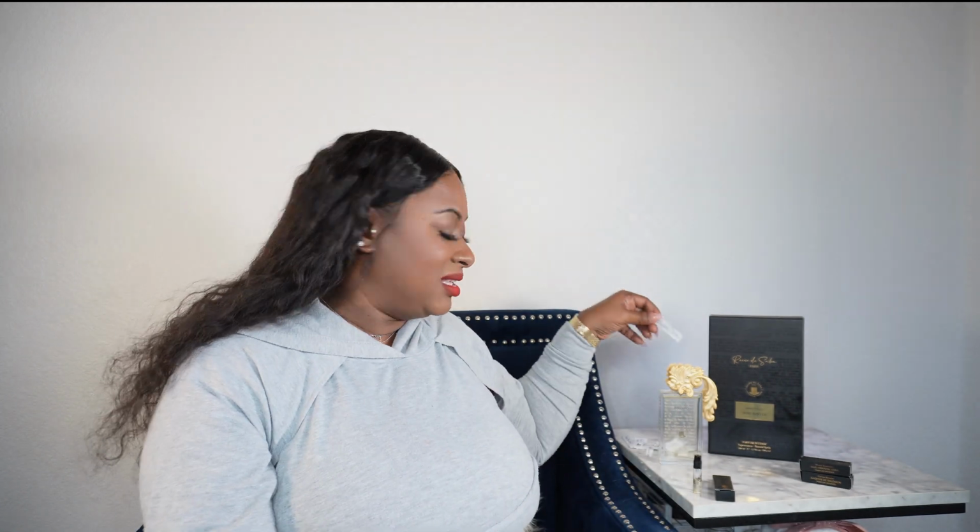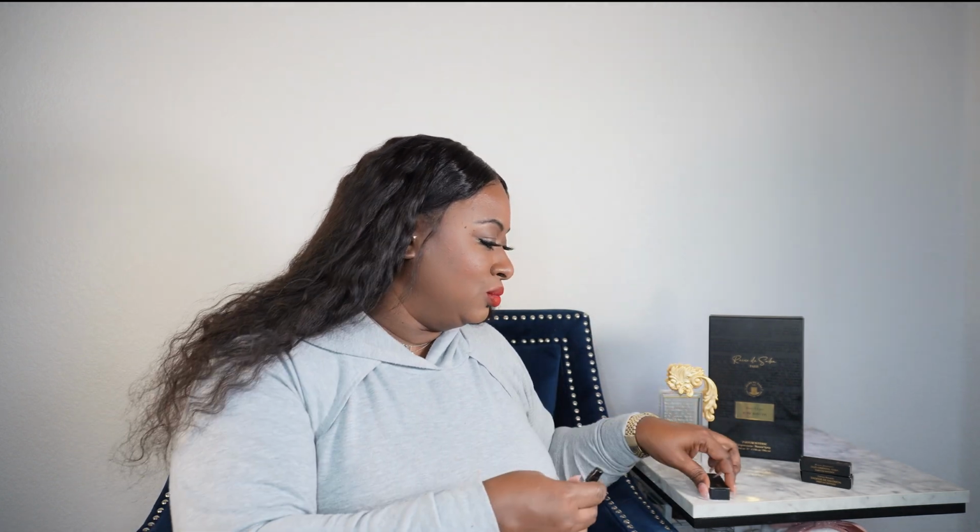This is good. Y'all, it's so crazy that this is, I'm telling you, this is good, and this is number 12 for me. Okay. Two scents left, and number 13 is another oud.